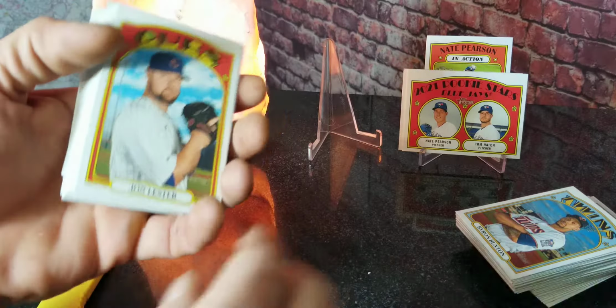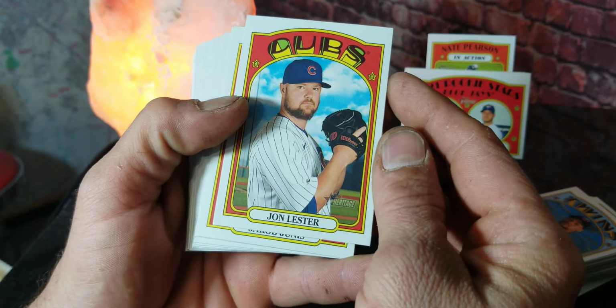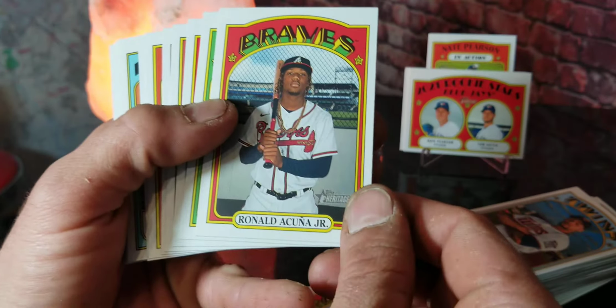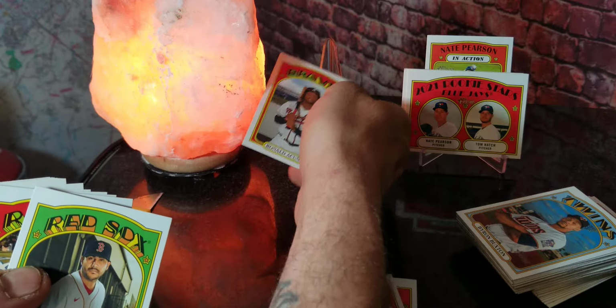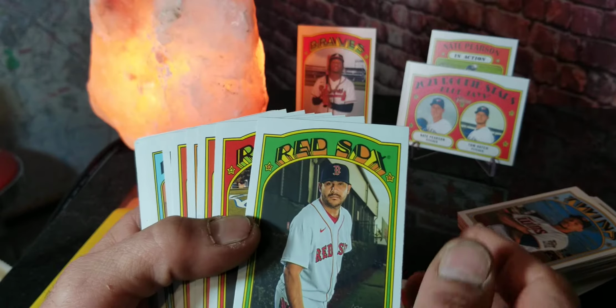So here we go. Last pack. Wish us luck. Let us know down in the comments who is your favorite team to collect, guys. Here we go. We got Jon Lester. Jakob Junis. Ronald Acuna Jr., guys. That's awesome right there, guys. That man is on fire. And I'm just going to stick that to the side right there. Put that in a top loader because that guy's on fire.